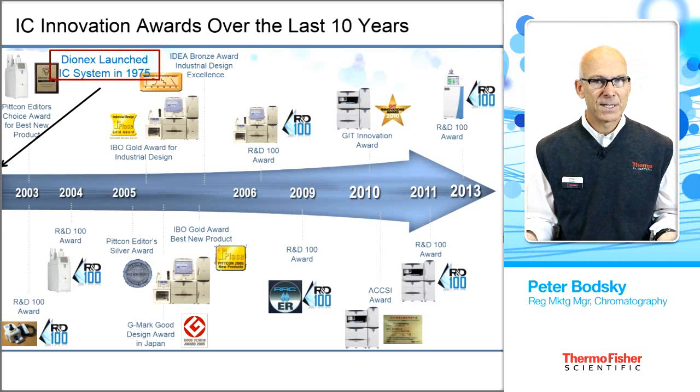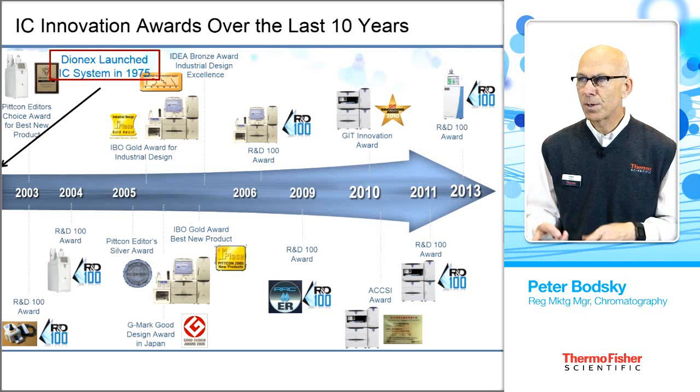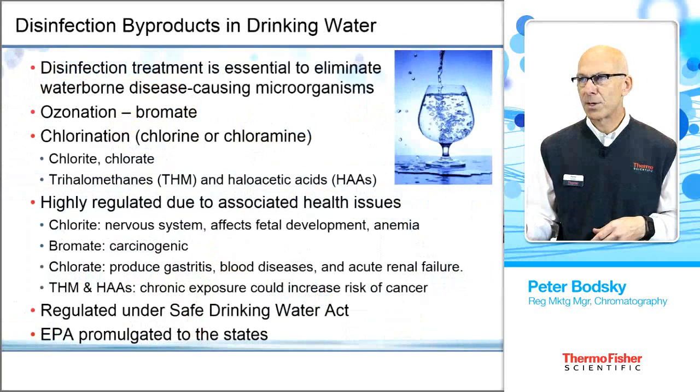Many of them have actually received R&D 100 awards. We've also seen some industrial design awards and innovation awards. So I just wanted to point that out before we got started.